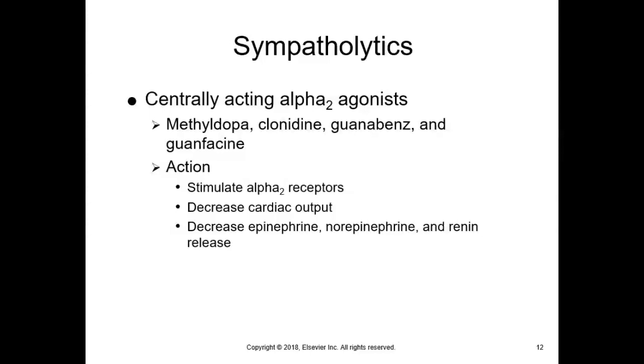If you remember back to when we talked about these receptors, alpha-2 is the one that's not like the others. In terms of lowering blood pressure, other medications are going to be blocking the beta receptors, blocking the alpha-1 receptor. Alpha-2 medications are agonists, right? Because alpha-2 receptors are different from the others.